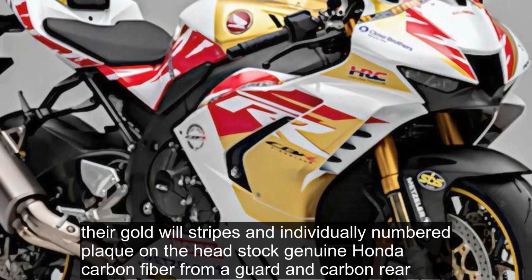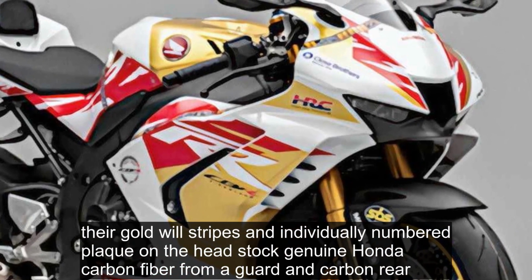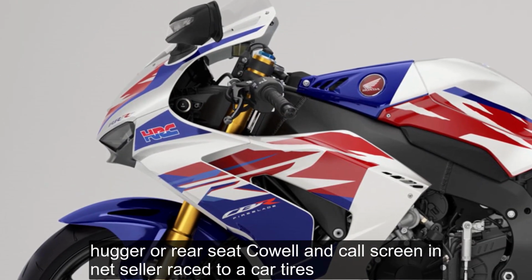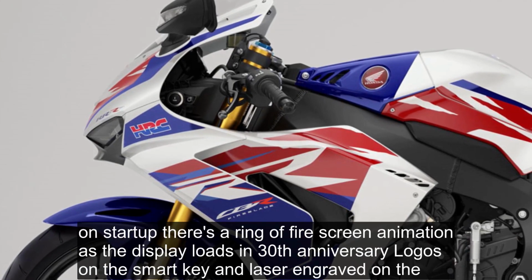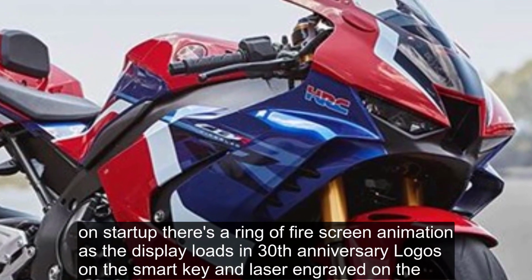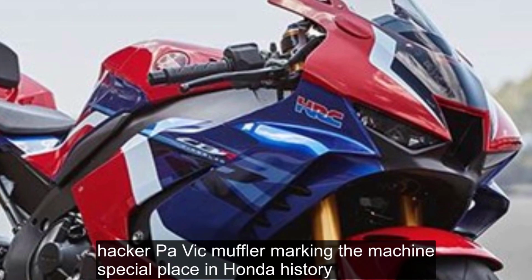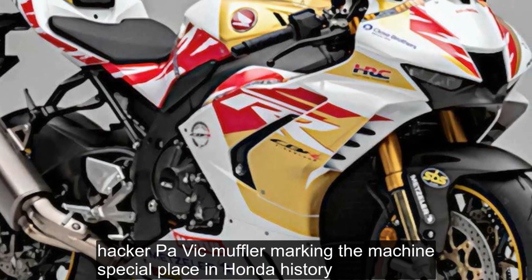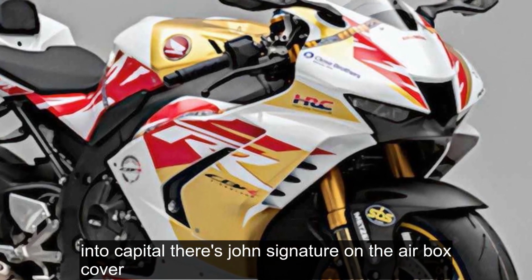There are gold wheel stripes, an individually numbered plaque on the headstock, genuine Honda carbon fiber front mudguard and carbon rear hugger, a rear seat cowl and tall screen, and Metzeler Racetech RR tires. On startup there's a ring of fire screen animation as the display loads, and 30th anniversary logos on the smart key and laser engraved on the Akrapovic muffler, marking the machine's special place in Honda history. And to cap it all, there's John's signature on the airbox cover.